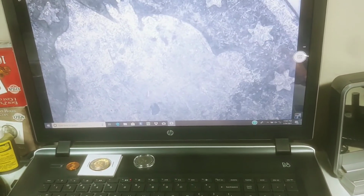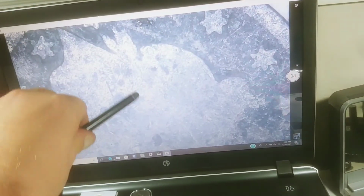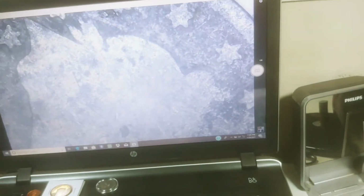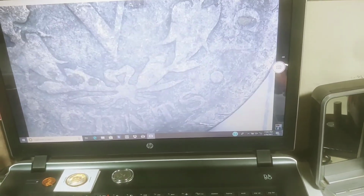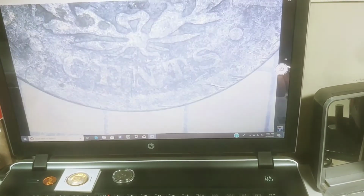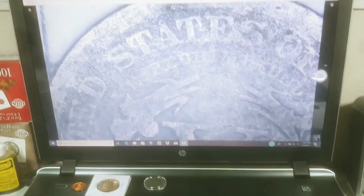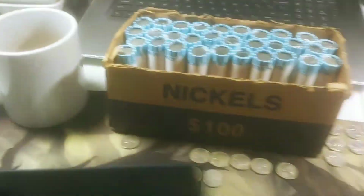And we can't make out Liberty on right here would say Liberty, so that's worn down too. But we look on the back and we can still make out the wreath, the cents, the 5, and let me take a quick look.